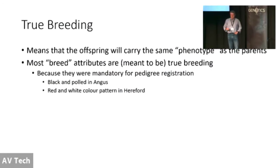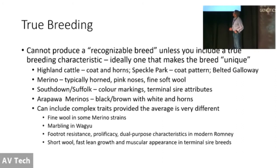For instance, Angus cattle are black and Angus cattle are polled. It's a requirement of the registration process, right? If you saw a black animal that was horned, you wouldn't immediately think it was Angus, as an example. Or if it was red and white colour, you might recognise it as a Hereford.